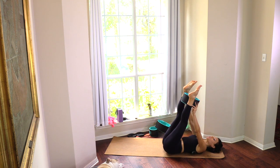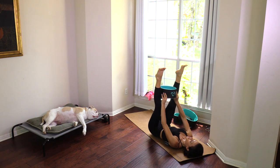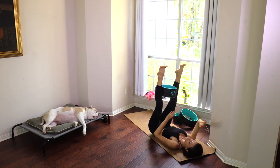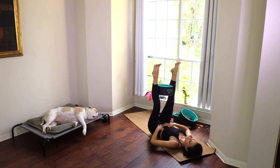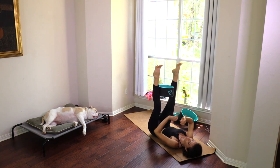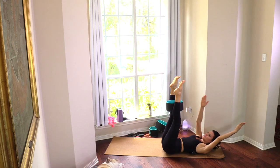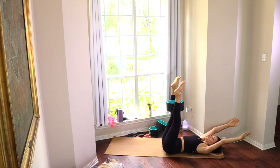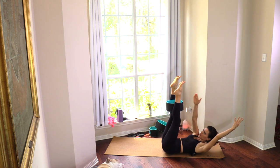Bring the block between your calves, legs up, squeezing the block. So we're activating again the legs. This really activates more of the core than if we just hit the same way down. And we're going to reach over, right hand to the left leg, left hand to the right leg. One.